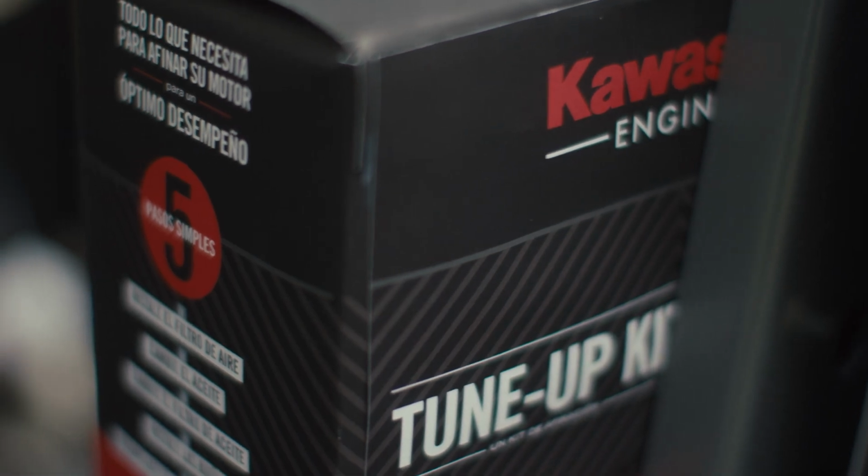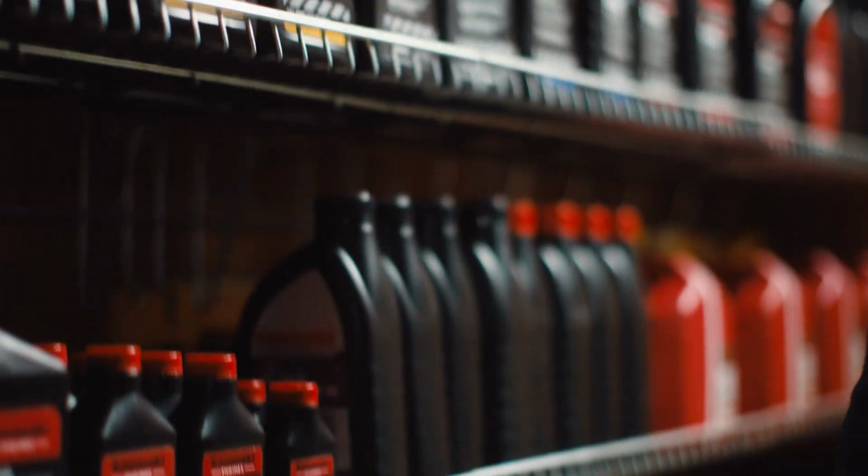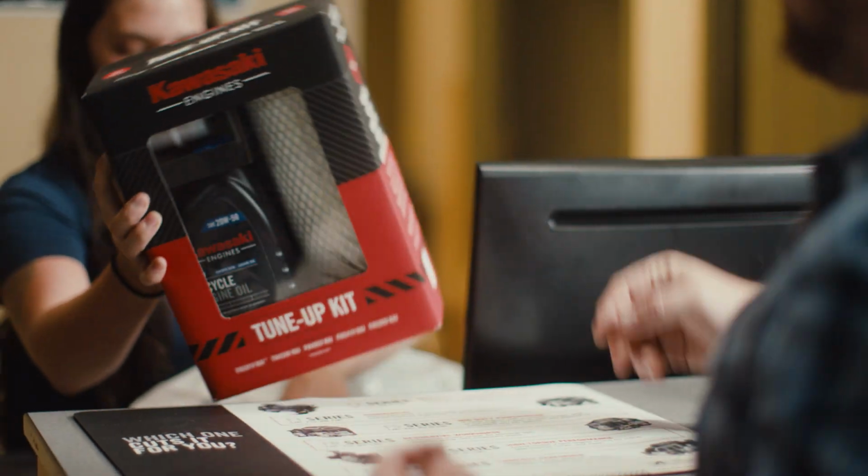Tune-up kits are a convenient, all-in-one box maintenance package that you can just grab from your local dealership and have it so that you can start your season off with the proper tune-up and also have it with you if you need to replace any of the items with that tune-up kit. Tune-up kits are conveniently packaged, however, you can get the parts individually at your local Kawasaki Engines dealership.